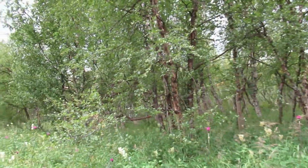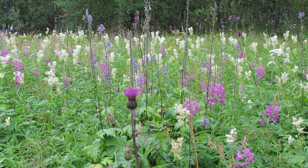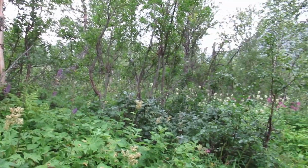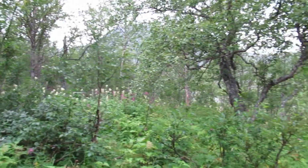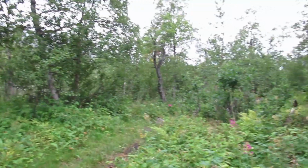We're still here beside the river in the woods. It started to rain again. Not a strong rain, but a little bit more than just a drizzle.